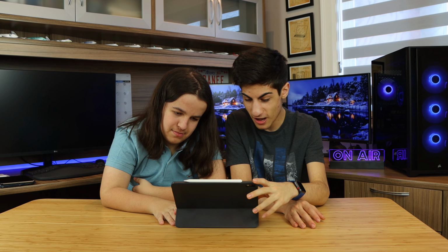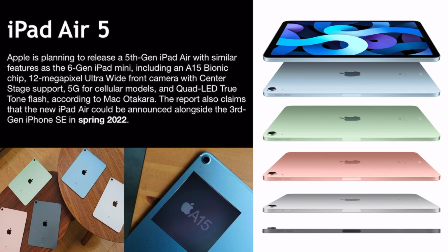Next, the iPad Air 5. Apple is planning to release a 5th gen iPad Air with similar features as the 6th gen iPad mini, including an A15 Bionic chip, a 12 megapixel ultra-wide front camera with Center Stage support, 5G for cellular models, and quad LED True Tone flash. According to Makatakara, the report also claims that the new iPad Air could be announced alongside the 3rd gen iPhone SE at the spring event in March of 2022.